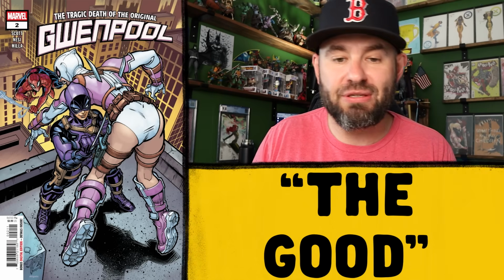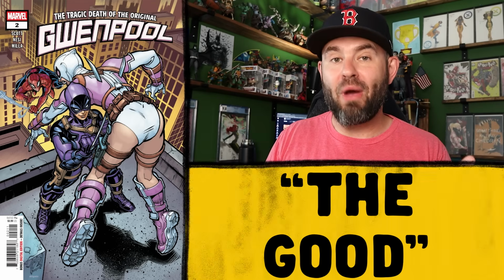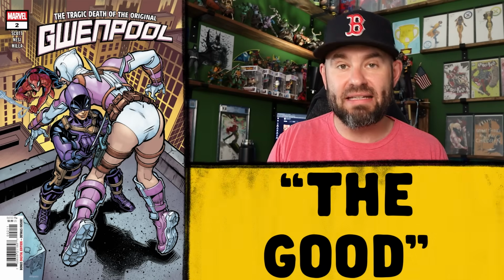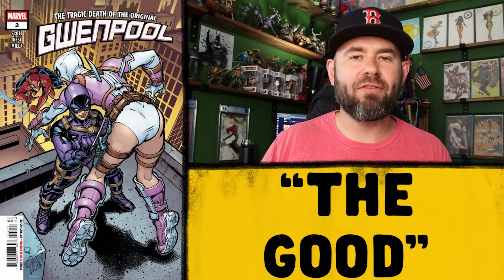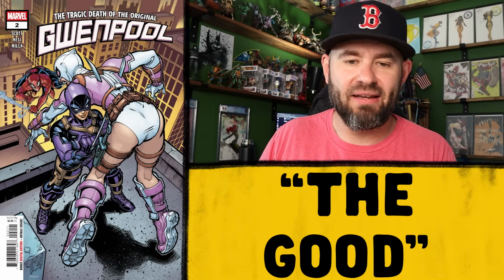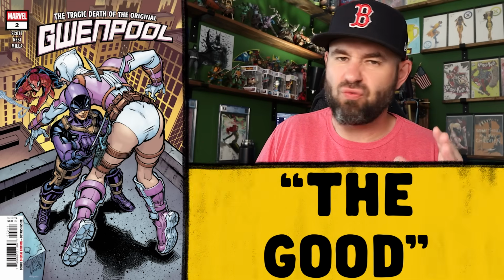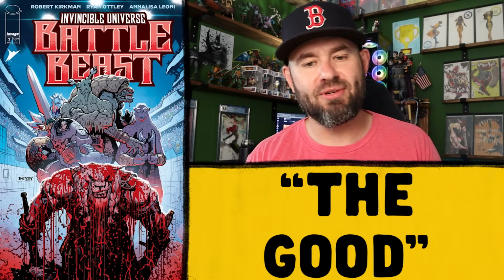After that, Gwenpool issue number 2 was surprisingly pretty good. A lot of fun. Very Gwenpool, like normal Deadpool/Gwenpool type storytelling. Lots of breaking the third wall, or fourth wall, whatever it is. It was just fun. It's not the best book in the world, but again, the new Gwenpool is really brutal, really cool.